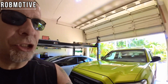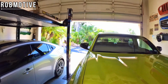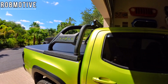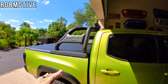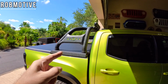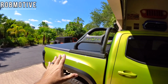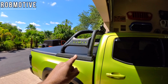I'm going to be making a change on the Tacoma. I'm going to be removing the sport bar that's on there right now because, frankly, it's just not my look. I don't like the look of it. Nothing wrong with it. I've had compliments on it. I know people like it, but it's just not my look. So that's going to be changing. And because of that, the tonneau cover is going to be going as well. No more tonneau cover, no more, well, not this sport bar on the truck anyway.